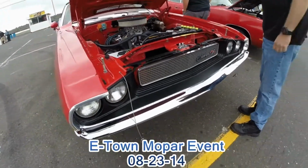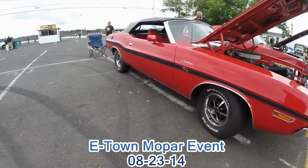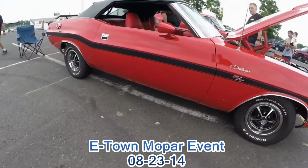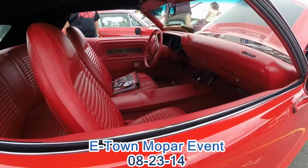Imagine, what were they new? Like 3,000 or 4,000? Probably, yeah. Hey, there you go. Doing a lot of the restoration work on this one, all by himself, on the west of Connecticut.